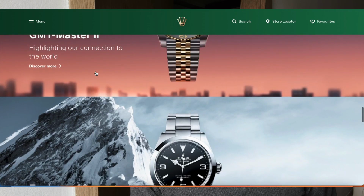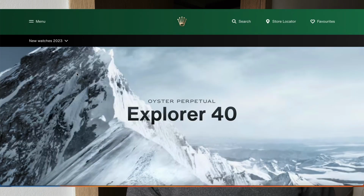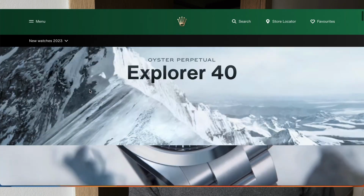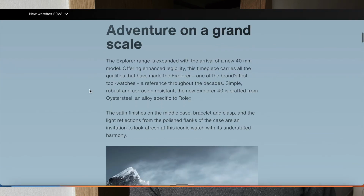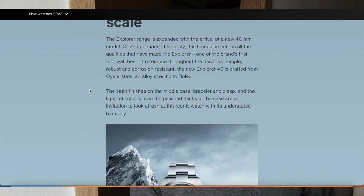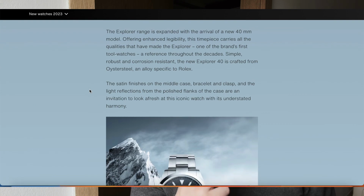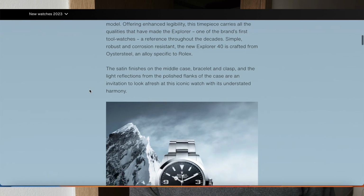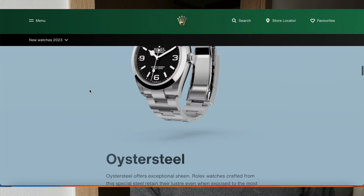Okay, we have the Rolex Explorer 40. Now that's a good size. I like 36, but 40 is a good size. Adventure on a grand scale. 40 mil model. Okay, so let's see what's new. Nothing else except for the size. Love it. One of my favorites.